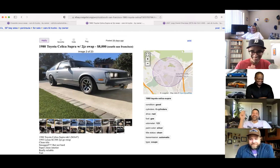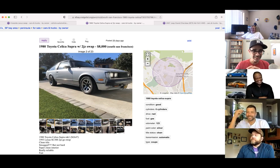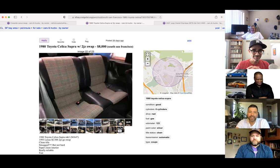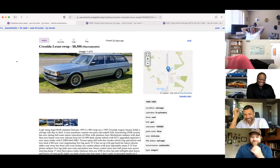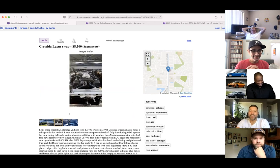I changed my address and you got $12,000 under budget to turbo this thing. That thing looks really noisy. I bet it's noisy. And talk about never going to break. I wouldn't trust any of those. I mean, I chose... You know, or find this one. How about this? I'll just keep changing my choices. I don't really care. But I do say a V8 swapped Cressida wagon, kind of cool.